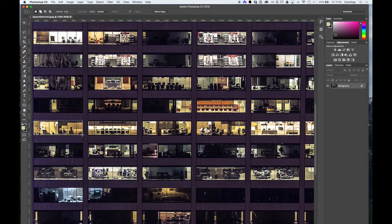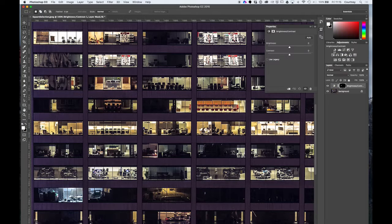So we're going to add our first adjustment layer. On the right hand side, make sure again that you're on your adjustments panel. I'm going to click brightness and contrast, which is this first one here that looks like a sun. And if I'm not sure which one, if I hover over them, it gives me the title. So I'm going to select this one, and with that selection, I can change the brightness and contrast.